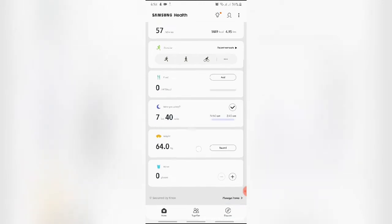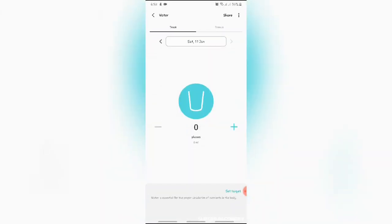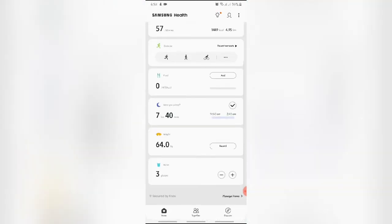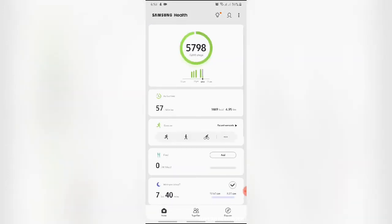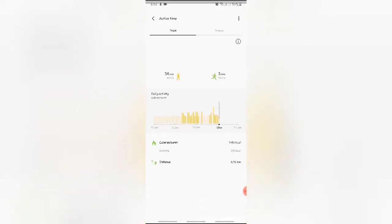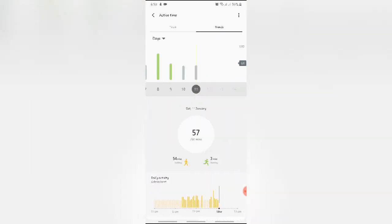So guys, the glass of water which I drink, you see guys here, water. Whenever I drink a glass of water, I add. So it keeps on reminding me, guys. This is the best application. And also guys, I can show you the activity which I've done. For example, cycling my bicycle. Let me go.